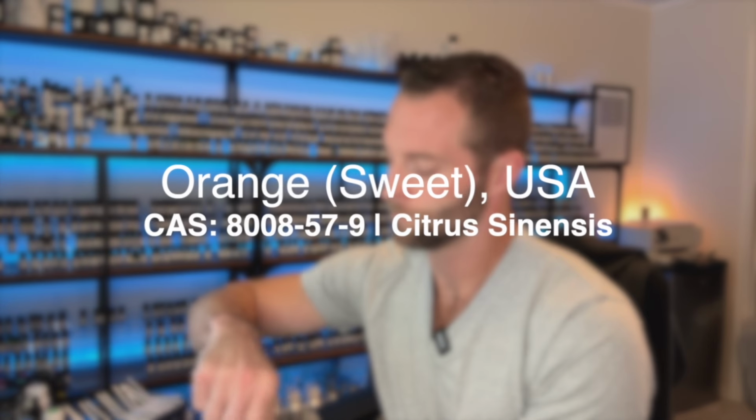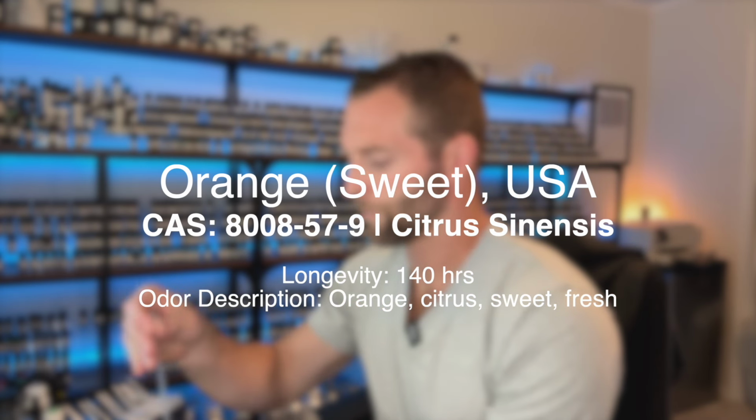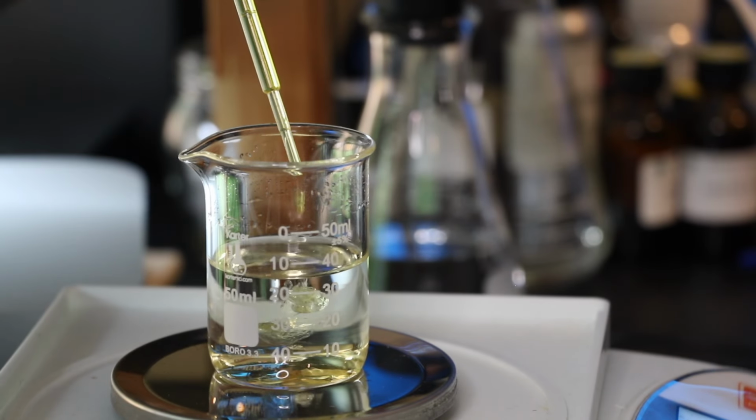Okay, more perfumery, ready to go. Sweet orange. Ooh, yeah. Sweet orange from the good old USA. We're using this neat.